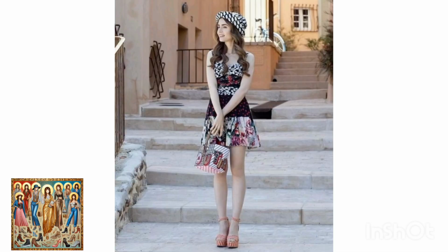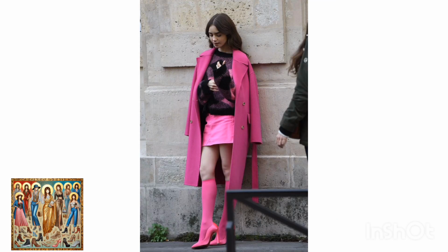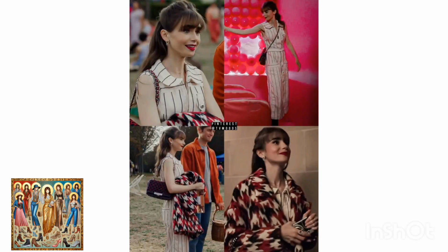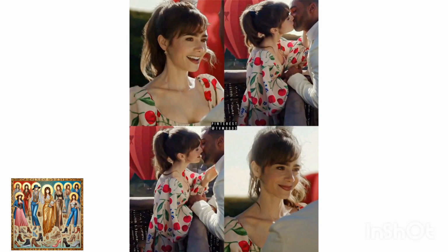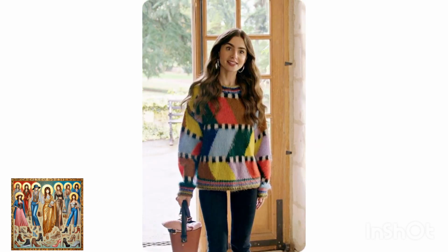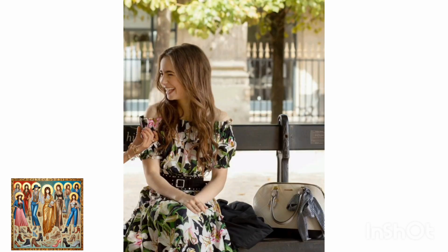And there are a lot of pictures. So what is amazing about these outfits is they are very colorful, they are very creative, they are very fashionable, and also a layered fashion, which is very trendy nowadays, is followed over here. The handbags, the accessories like footwear are also very amazing.